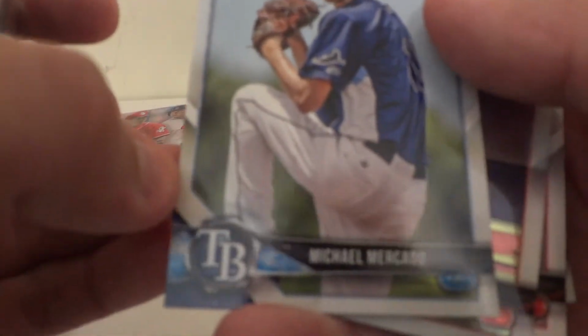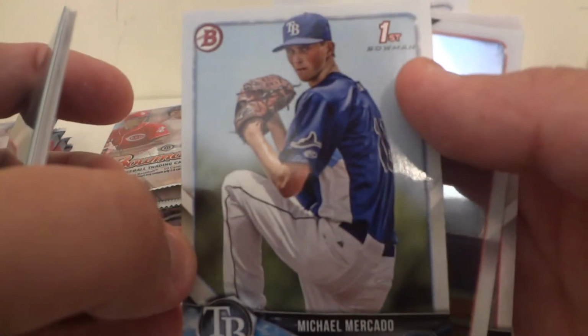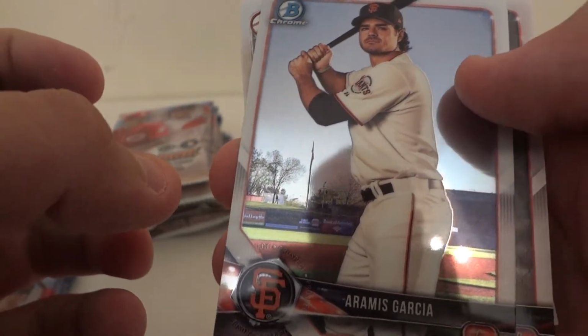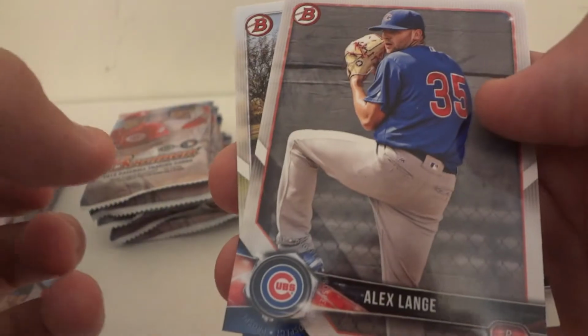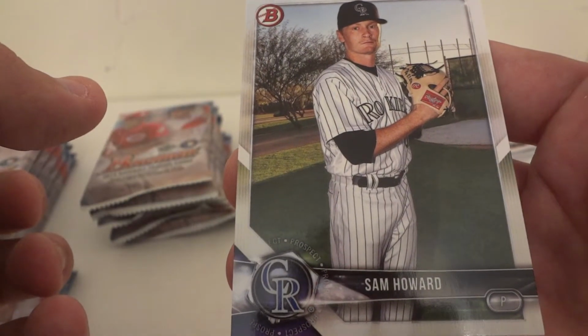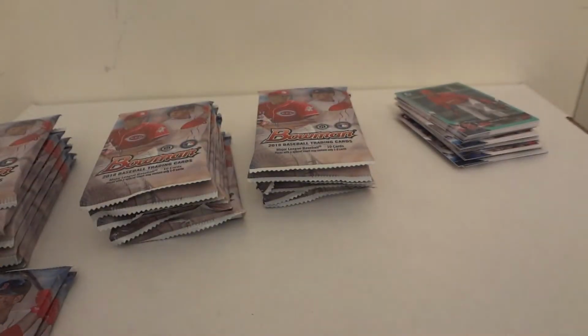So let's see what's in the rest of this pack. So we have Michael Mercado, Aramis Garcia for the Bowman Chrome, Alex Lange, and Sam Howard. So far, I mean, the box hasn't been too bad. I've been getting, seems like one insert card in every pack almost. I'm not sure if that's a hobby only thing or what.